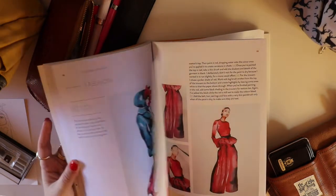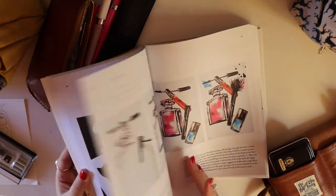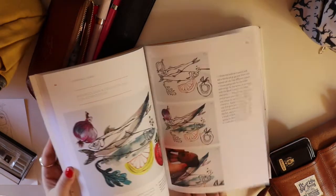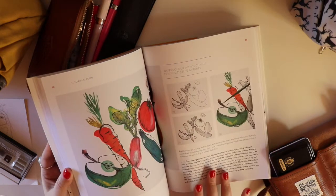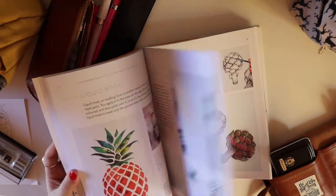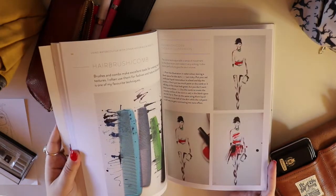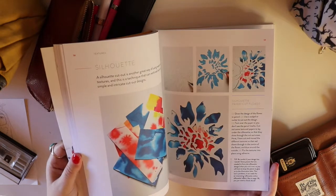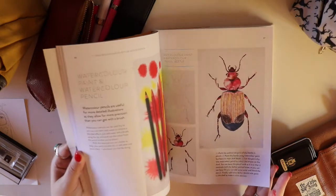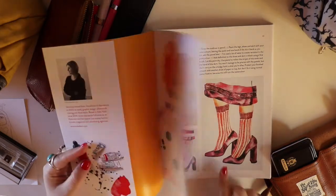It has collage in it. It had just really quirky ways to use watercolor, and that's how I like to use watercolor, in the non-traditional sense. So I was like, yeah, this book's awesome. So there's quite a lot of different little tidbits. I bought it more for visual inspiration than the actual tutorials. I'm always like that with my books though. Textures, watercolors, the bugs, using your pencils. I love this picture. Love it.